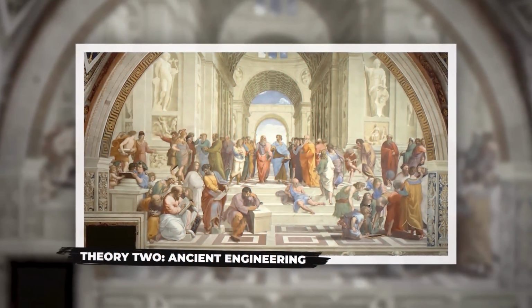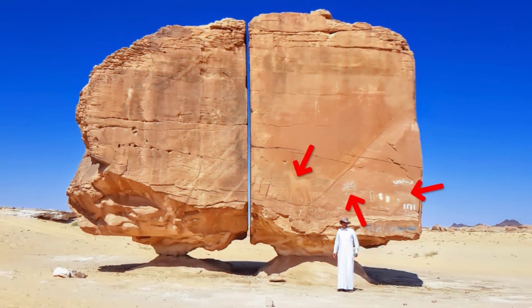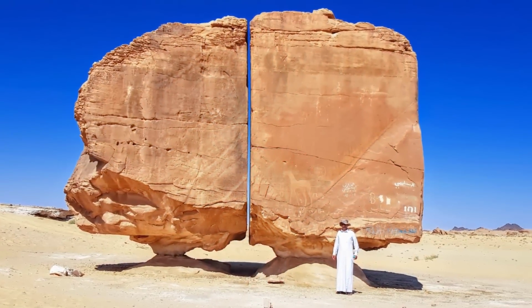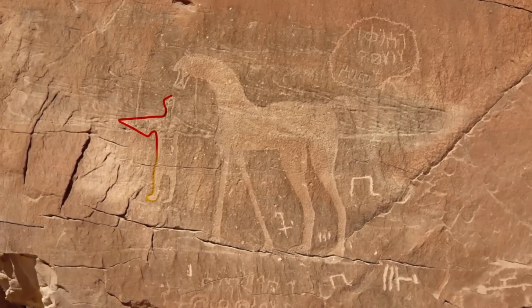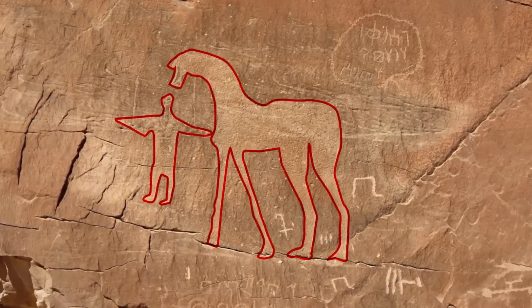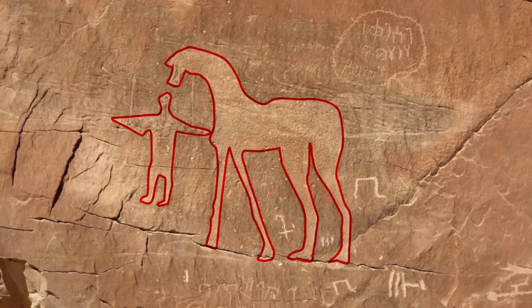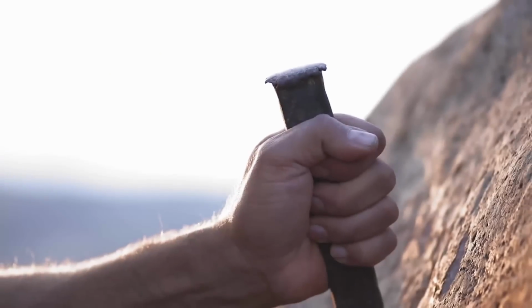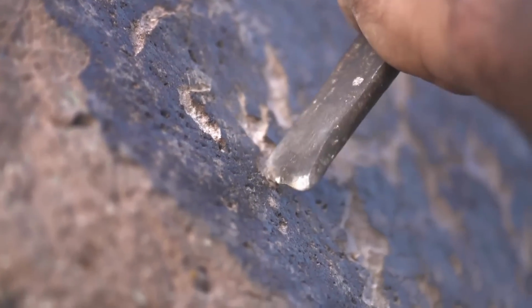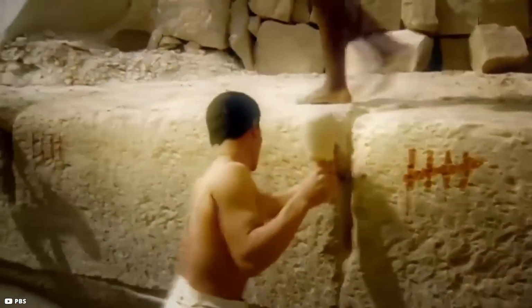Theory 2. Ancient engineering. Petroglyphs of many kinds can be seen scattered around the surface of the Al-Naslaa Rock, including this image cut into the rock face showing a man leading, is that a really tall horse? Perhaps it's just a tiny dude. It's believed that one of the Tamud, a prehistoric Arabian tribe who lived in the area about 2,800 years ago, created it. It must have been essential for those early desert dwellers to spend the time and effort carving artwork into the rock face, and if that's the case, perhaps they caused the rock's flawless split.